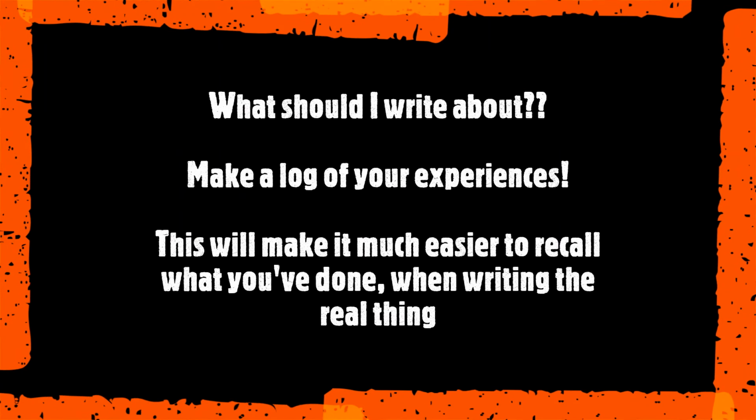What to include in your personal statement. We know that it can feel quite overwhelming knowing where to start with what to include in your personal statement, but the chances are you have way more experiences to include than you realise. We'd recommend writing a log and making a note of all of your different experiences, and to start writing these down as soon as you can. This will make it easier to recall these things and these experiences when you come to write your personal statement for real.